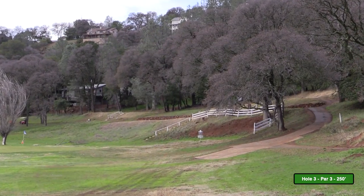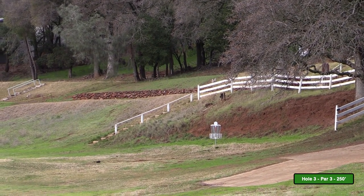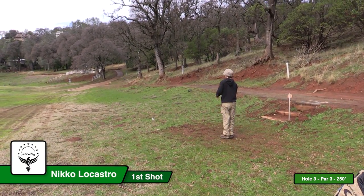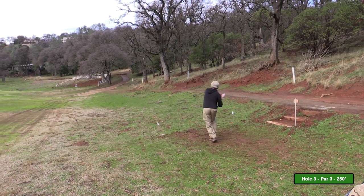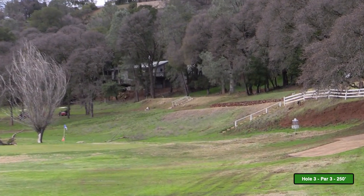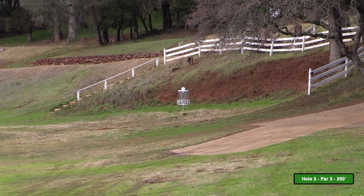Scott's floating one in there. He's flirting with the tree a little bit. That was a little high. Stays inside the circle. Taking the sidearm here, trying to ring some chains. Yeah, that was an ace run.